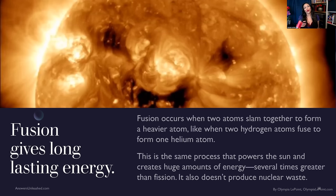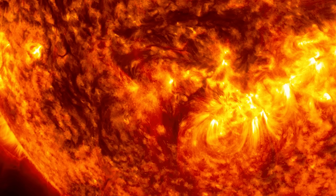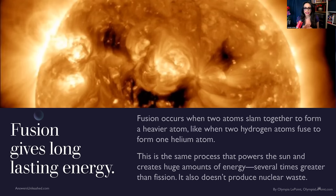Now, if we consider what fusion is, it is a long lasting device to put in more energy and get out even more energy than what you put in. An example is the sun. Fusion occurs when two atoms slam together to form a heavier atom, like when two hydrogen atoms fuse to form one helium atom. The same process that powers the sun is what creates this enormous amount of energy.